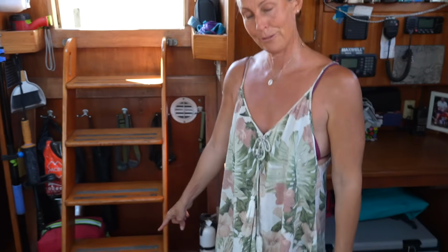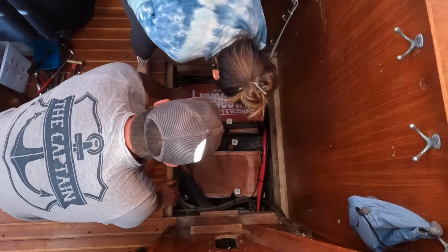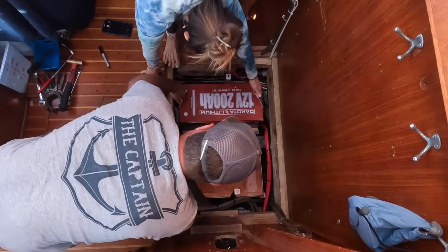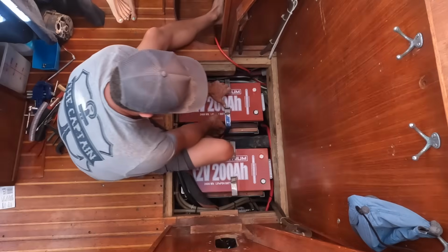Under that floor, we have our Dakota lithium batteries. We have 800 amp hours, 4 batteries that are 200 amp hours each, which keeps us self-sufficient. We are able to run our water maker and we have enough energy and power to do all the things. We also have a washing machine and we have a lot of luxuries on this boat.